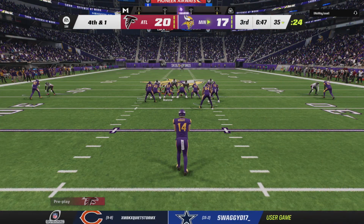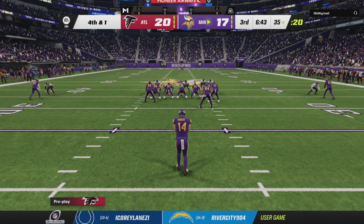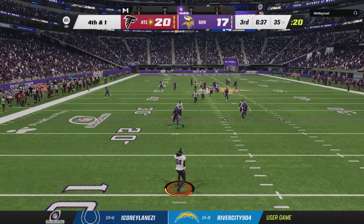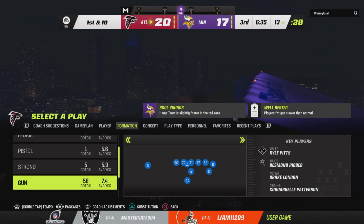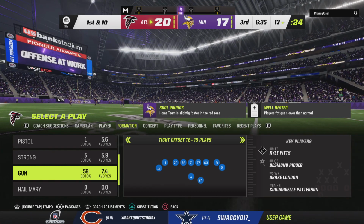Yeah, but I don't think it's time to abandon the running game. I would say keep feeding the horse, and I believe he'll eventually reward them, especially as we get deeper in the game. And on fourth down, on comes the punt team, sending this one away. Just a yard return there after a punt of 49. And the Falcons will get it 1st and 10 from deep in their own territory.